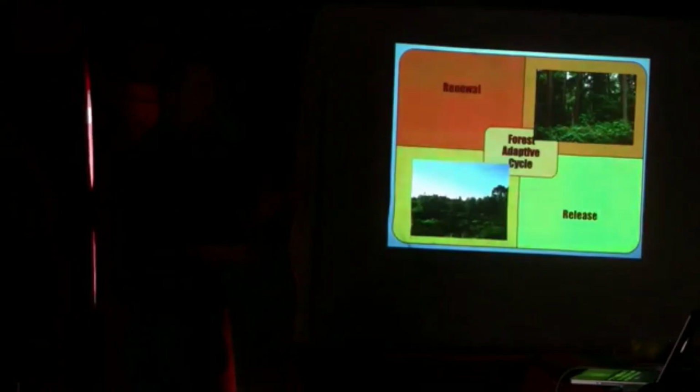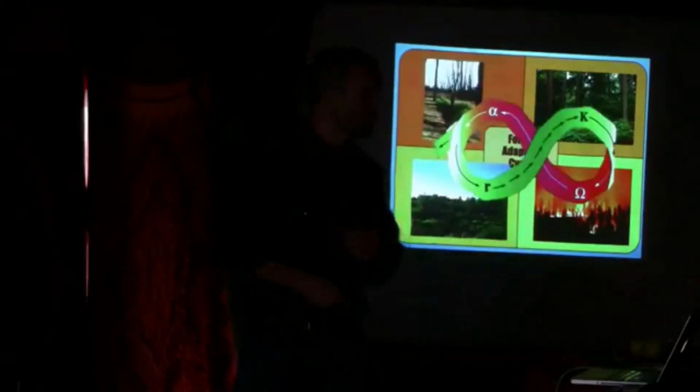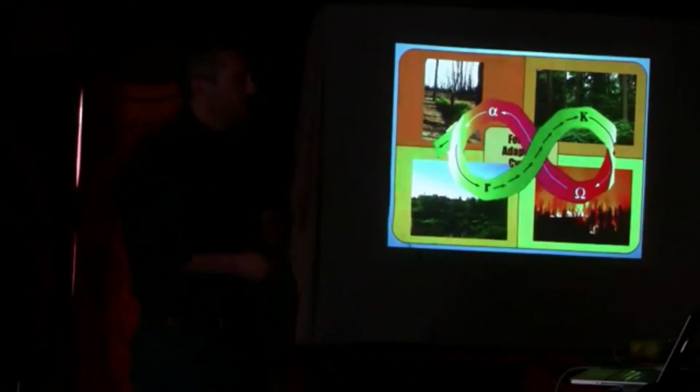Then what happens is, as a result of that, usually, say the trees get close enough together that something like a small forest fire can turn big into this abrupt, discontinuous, regime shifting type of event in a release phase. So that's that infinity loop. So we're going down this way now. And after that, you get to the renewal phase where, once again, the system memory kicks in, the initial conditions, and reorganization takes place, and the cycle begins again.